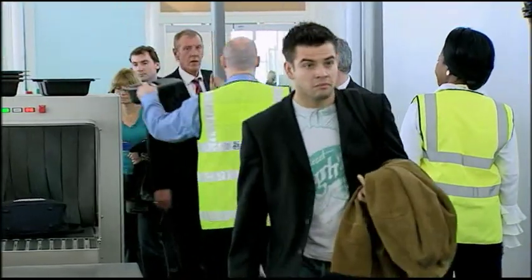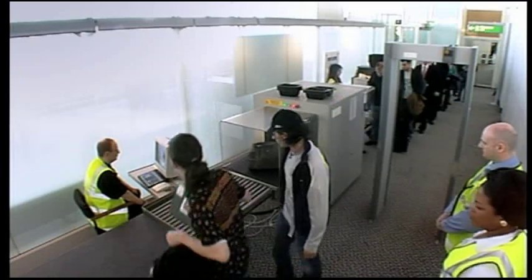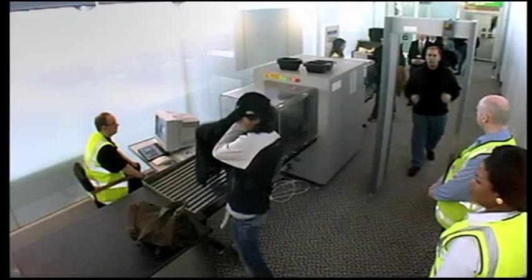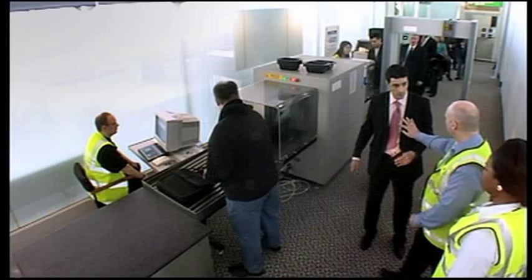So where's the scam? If we watch the sequence again, we can see what has happened. Paul is carrying a laptop bag which he puts through the X-ray machine along with his coat. He then walks through the metal detector and is all clear. On the other side, he moves his laptop bag down to the end of the conveyor belt.